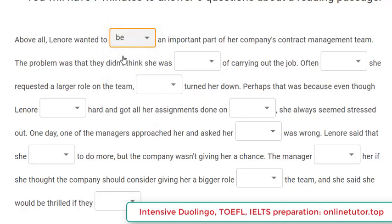So my recommendation is, when you start doing it, try to look through quickly these three or four sentences. You can, of course, look through the whole text. On the other hand, these tasks refer to the exact sentence, so probably it's not obligatory to read the whole text, just two or three sentences, up to the period, like here. So you look it through: above all, Lenore wanted to be an important part of her company's contract team.